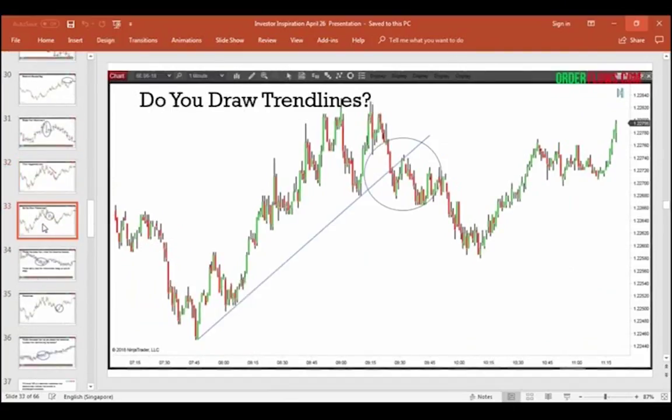Now, trend lines, do you draw trend lines? I used to be a big trend line guy when I was trading Hang Seng a lot, because the market respected trend lines pretty well. And there are times when you have rising markets or falling markets where the markets can just hug the trend line, and those are very frustrating times to be trading.